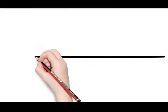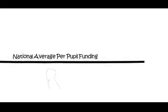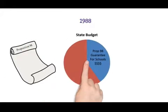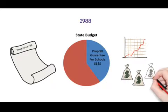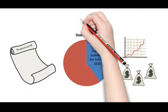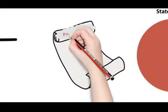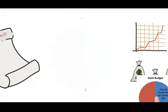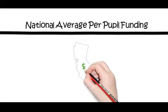Quickly, school funding in California fell below the national average, and a few years later, in 1988, voters passed another law, Proposition 98. This law provides a protected portion of the state budget for schools, and when the economy improves, school funding improves with it. Unfortunately, 2 years later, Proposition 111 modified Proposition 98 to include provisions which allow the Proposition 98 guarantee to decrease in years when the state budget shrinks. Even after all of this, California per-student spending was still well below the national average.